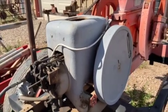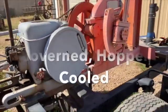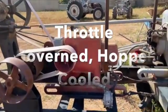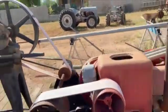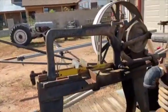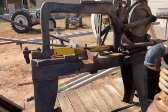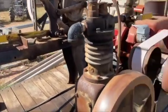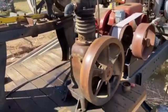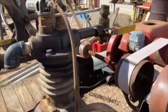And there's 2 of those engines. Here's the other one. This engine powers the number 2 rapid cut reciprocating hacksaw. It also powers this compressor pump, which is currently stuck. I got it soaking in Marvel Mystery Oil right now.